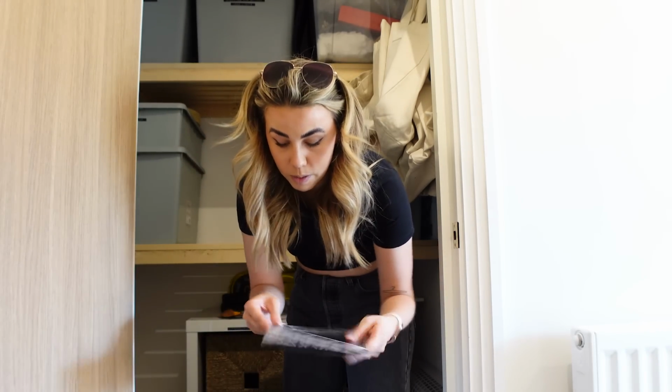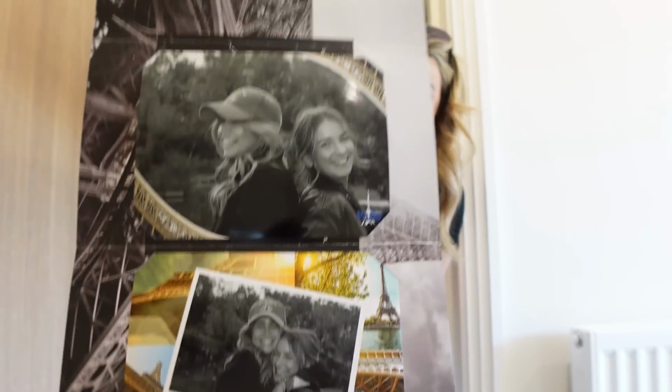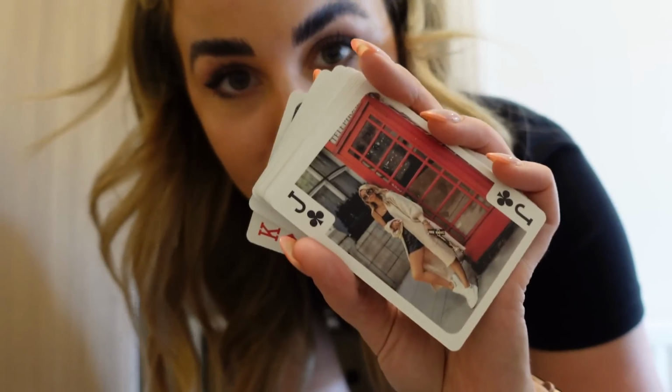But I've got so many pictures in here. These are from the Eiffel Tower and we just thought they were so embarrassing that we got them. I've also got a card game here, which is from my friend Amelia, and it's got us on the front, but it's actually a full-on card game. And they've got me on them, which I think is absolutely hilarious. It's got random pictures from my Instagram on each card.